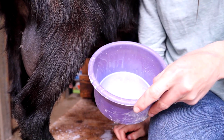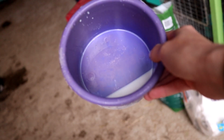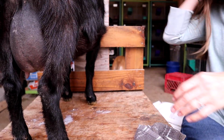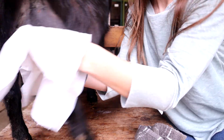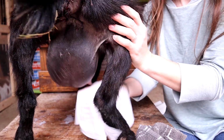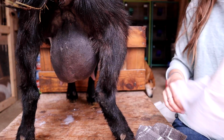So I'm actually gonna stop right there. We didn't get a lot. Got very little milk, but that's okay. The kids will enjoy it later on. After I'm done milking her, I essentially do the exact same thing with the wipes. So I'll just take a wipe out. I'll kind of wipe her down. Make sure we are nice and clean, because when you have a dairy animal, sanitation is very important. So wipe her all down.